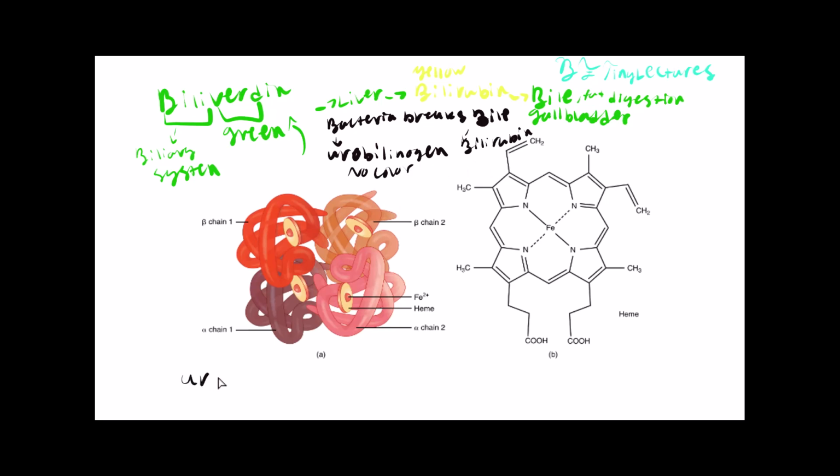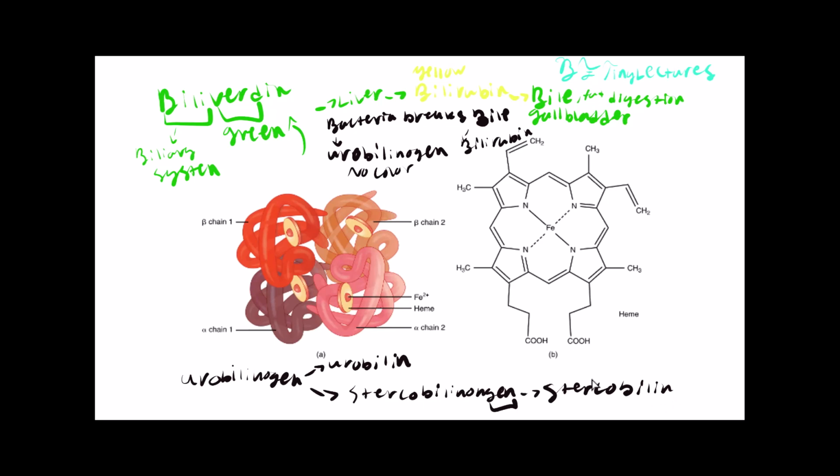So let's move over here. From then on, we have two processes. So we have urobilinogen can form two different things. We have urobilin, and we also have something called stercobilinogen. So gen means to generate something. We're going to be generating stercobilin. So what is stercobilin? Stercobilin is actually a brown pigment, and that gives human excrement the color brown. This comes from stercobilin. Urobilin is actually yellow, so that gives the urine the yellow color.